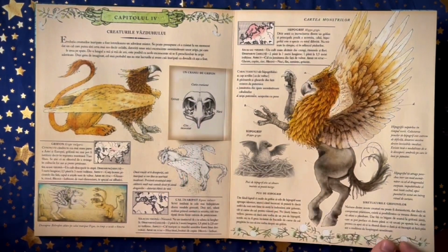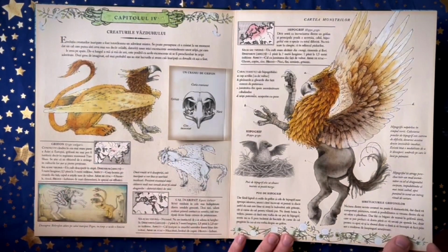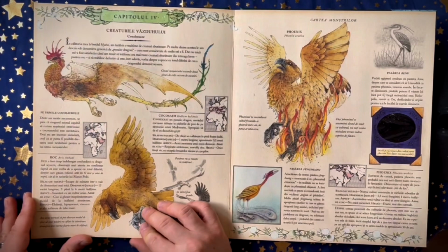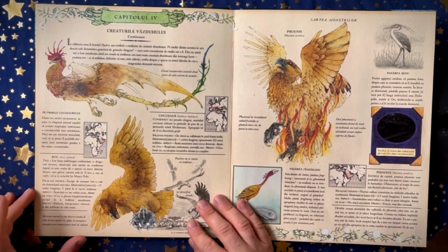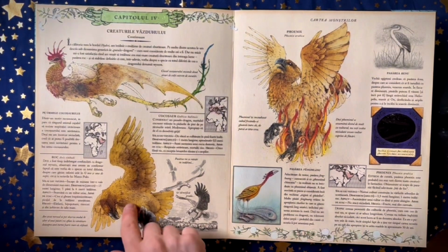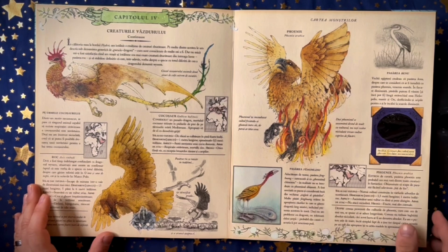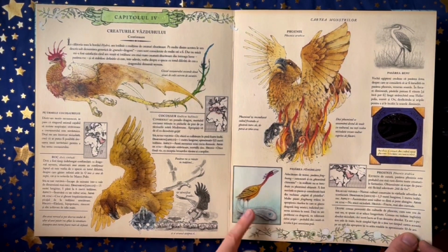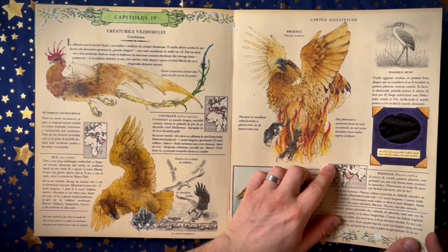Special characteristics of a hippogriff, beautiful illustrations as always. A map that shows us where the creatures can be found. Then we continue with the air creatures, and here we have cockatrice, and then we have the rock bird, then the phoenix, obviously. We have Bennu, which is a real bird, and then we also have the Feng Huang bird. Look how beautiful it is. And here we have another specimen, which is ashes from the nest of a phoenix.